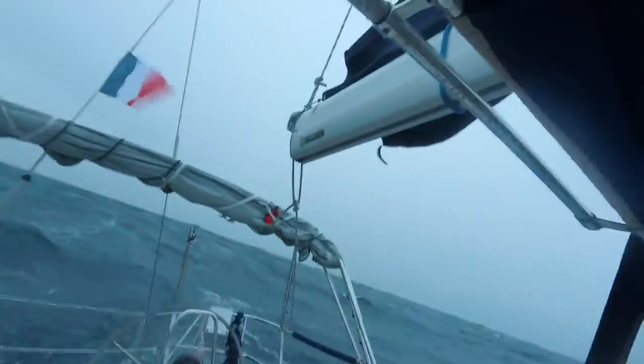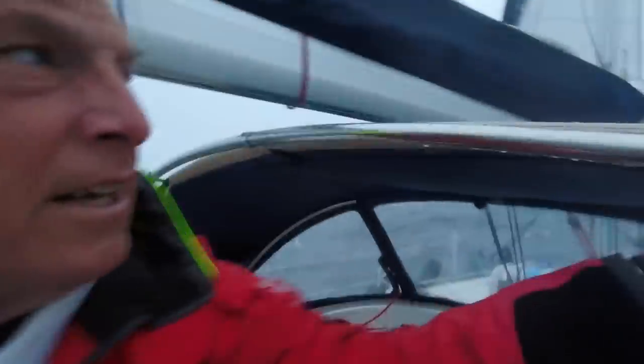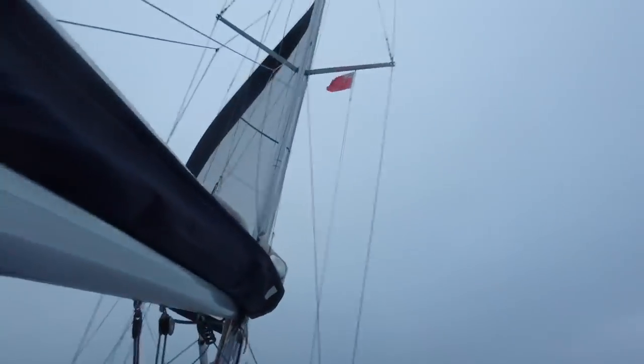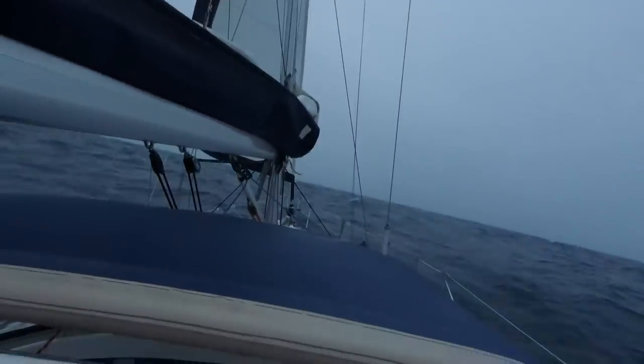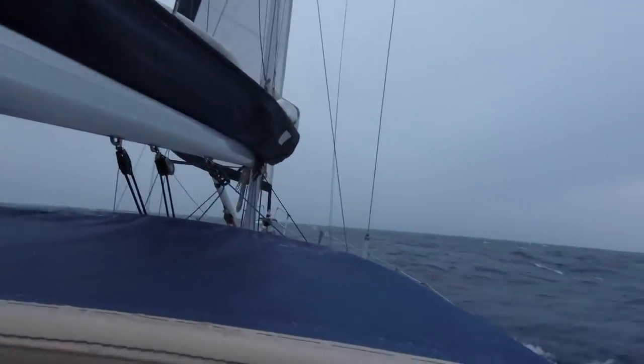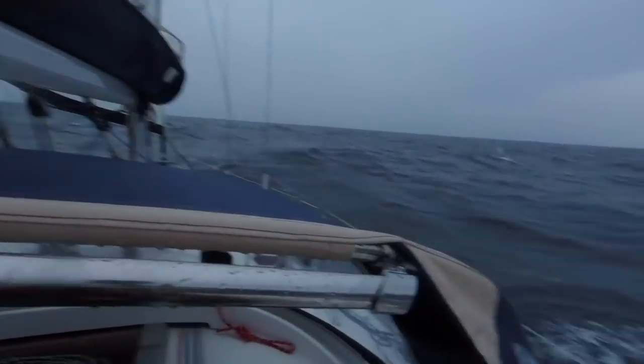And I can see I tied off the boom of the mainsail so that it wouldn't be banging all night long. It's really rough out here, right? Really rolling around, and it's raining, of course. So there's the Genoa. And you can see we're pitching up and down, back and forth. Been like that all night long. But we've made really good time.